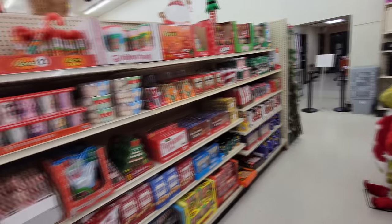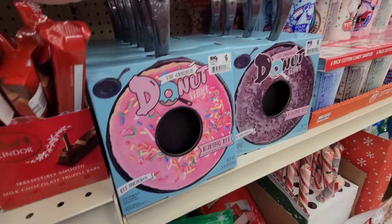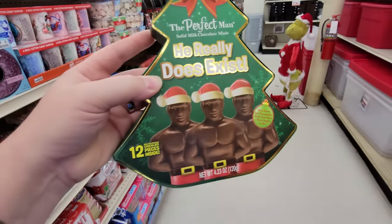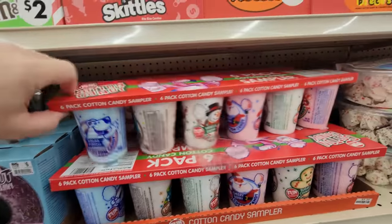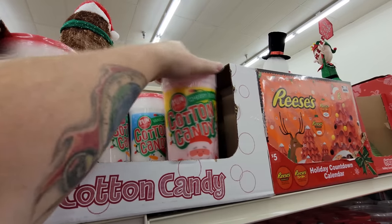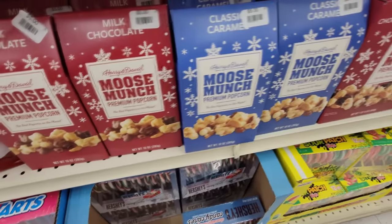Oh my gosh, guys, I'm getting fatter just looking at all this stuff. What the heck? Donut skillet? I could go for a donut. Look at this. The Perfect Man Solid Milk Minis. He really does exist. Six-pack of cotton candy samplers. Yum. Wait, look at this. Giant cotton candy up here. Vanilla Snow and Cherry Berry. Heck yes. Moose Munch popcorn.